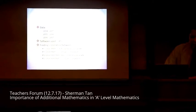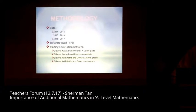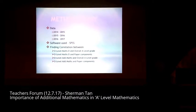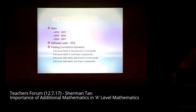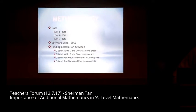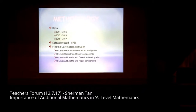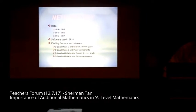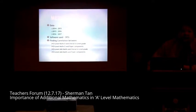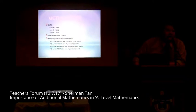Alright, so the methodology. The data that we used are the 2014-2015 results, I think it's Vernon's batch, the 2015-2016 results, and the current upper 6 end of year results. The first 2 years will be the A-level grades, and the final year, 2016-2017, will be the current upper 6, so we don't have the data yet. So we've used their end of year examination results. We can't use the progress test because although we have 4 teachers teaching the upper 6, my class and the other 3 tutors' classes are doing different papers. So we can't use that as a guideline to analyze the results.